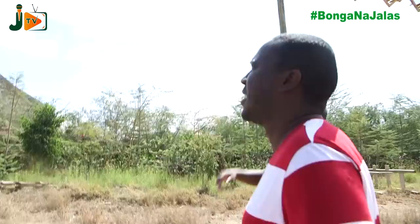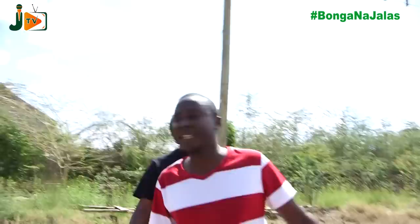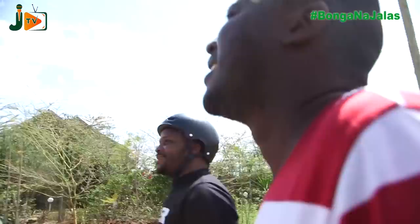Is there somebody who's gone through the whole of this obstacle? Yes, we have our staff, Ken, the instructor. He does it in less than 15 minutes. In less than 15 minutes, he does the entire course. Oh, so this is another what? This is the cargo net.